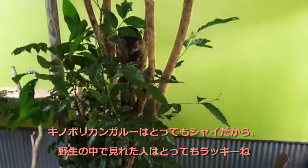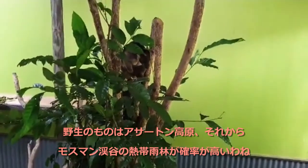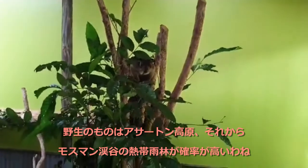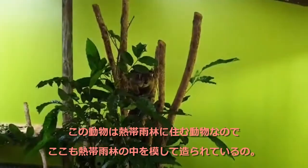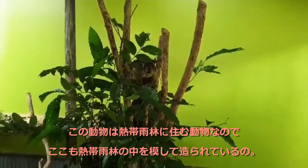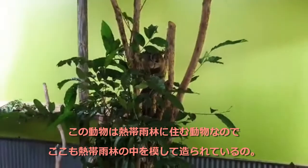You have to be pretty lucky to be able to spot one in the wild. And luckily for us, you can definitely find them here on the tablelands and in the Mossman region in the rainforest as well. So in terms of the habitat they live in, they're a rainforest species, which is why you can see this beautiful browse that one of the keepers has placed in here over the last day.